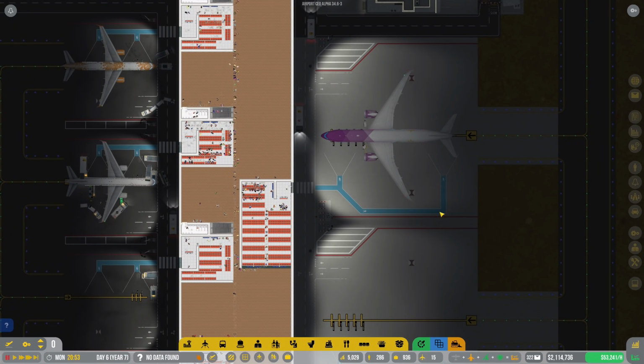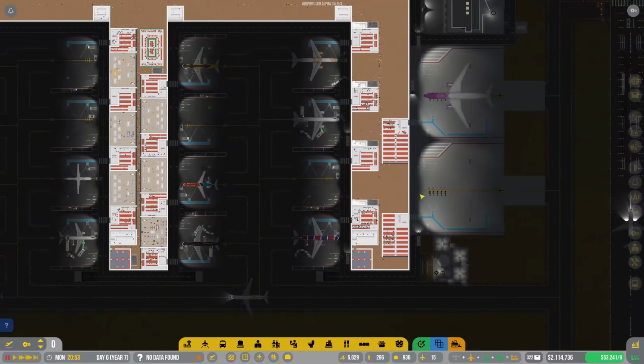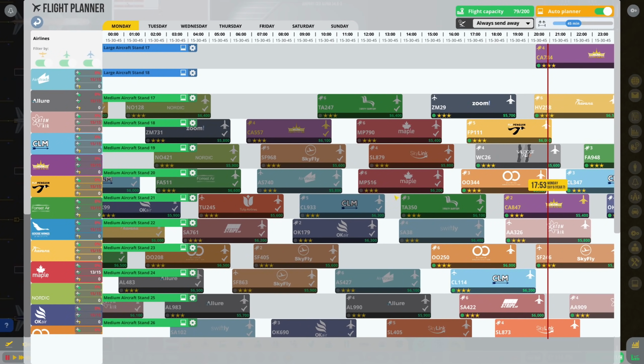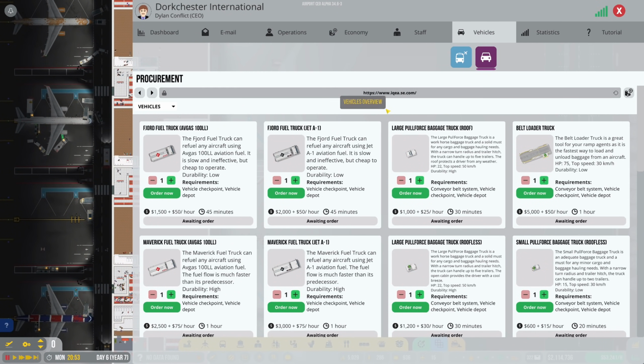I just realized something though. We don't have any stair trucks or baggage trucks or pushback trucks assigned to these landing. Oh no. Oh no. Right, hold on. Hopefully it'll be on the ground long enough that I can make this work. Right. Let me get 4 of these and we'll assign 2 to each.